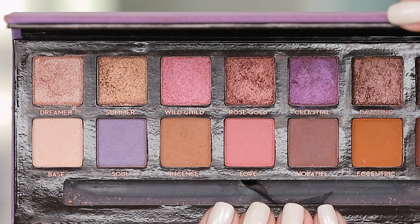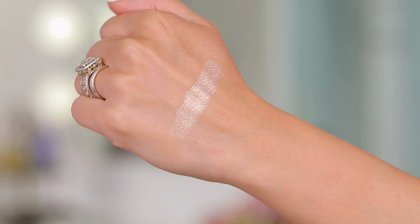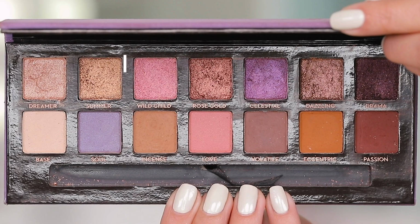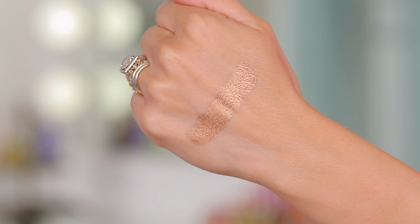Let's just take a look at the entire palette so you guys can get a closer peek at what's going on in here. On the top row, we have the shade Dreamer, which I think is absolutely stunning and can be used as highlight on the face if you wanted, inner corner highlight, brow bone highlight, on the lid highlight, gorgeous shiny highlight. Next to that we have the shade Summer, which is a beautiful bronze that is a little more warm.